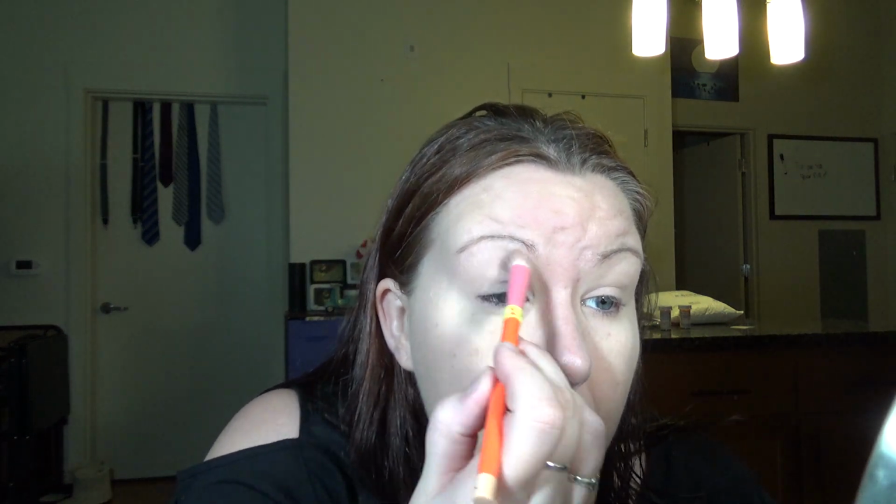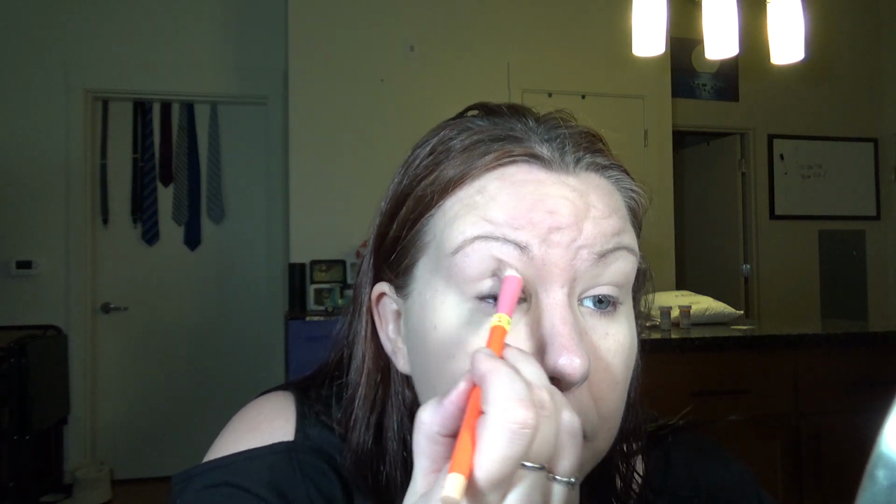Then I'm going to go in with the next color, which is called Petite, so it's this light baby pink color. Whoops. And I'm going to go right below the brow, and just kind of soften it up a little bit. One thing I do have to say, there's not a lot of pigmentation. Granted, these colors are really light, so that could be why.